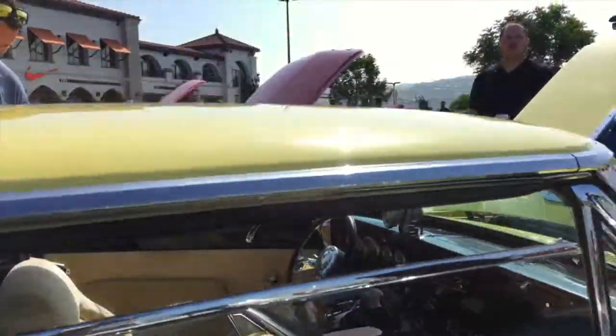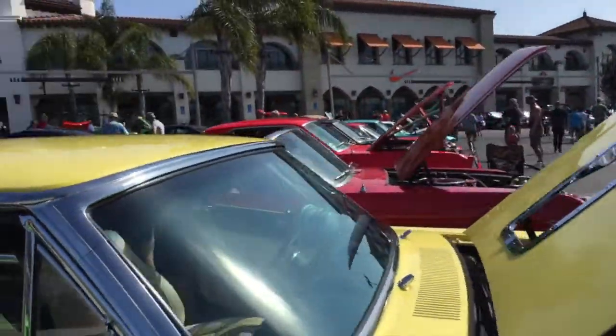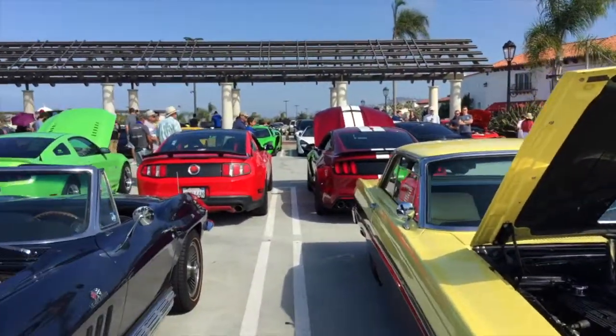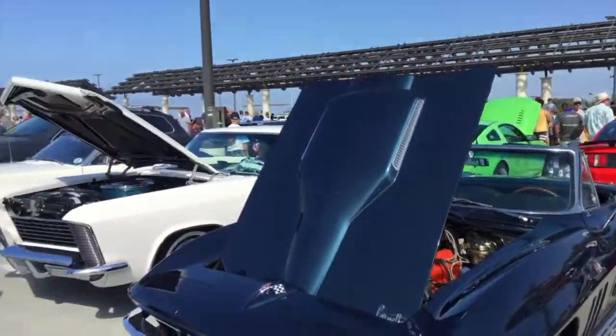Really cool interior, tach up on the dash. All business. Sounded cool, the 427 in that thing. Very nice. Okay, moving right along.